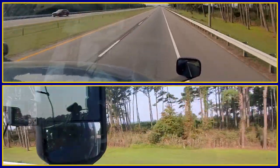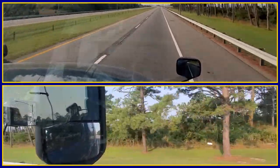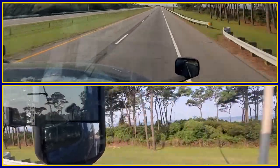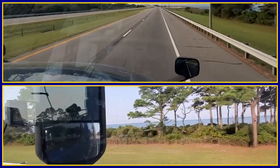The columns that support the bridge tunnel's trestles are called piles. If placed end to end, the piles would stretch for about 100 miles, roughly the distance from New York City to Philadelphia.